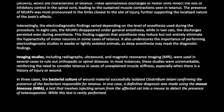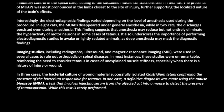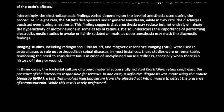Imaging studies, including radiographs, ultrasound, and magnetic resonance imaging (MRI), were used in several cases to rule out orthopedic or spinal diseases. In most instances, these studies were unremarkable, reinforcing the need to consider tetanus in cases of unexplained muscle stiffness, especially when there is a history of injury or wound.